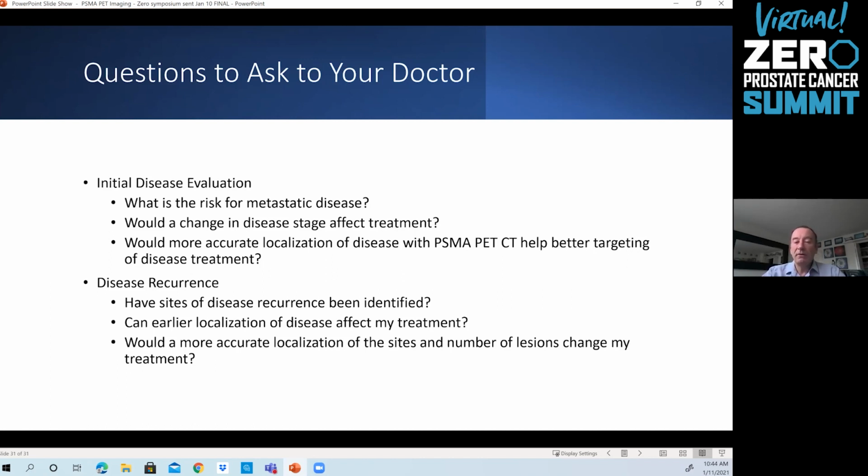Again, if the tumor has already spread to the bones or the lungs, for example, so there is already metastasis, adding a study that more accurately identifies the lesions is probably not going to change the way your cancer is managed. But if it's not that situation, and there's potential for change in management of the cancer, then PSMA PET may be indicated.